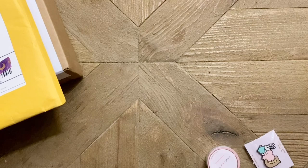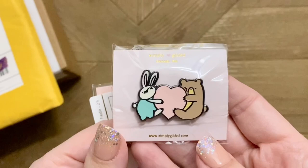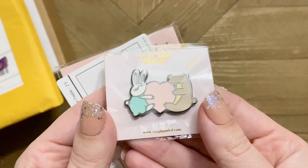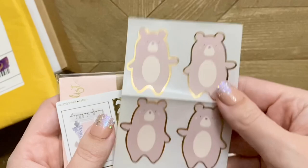I'm so excited. So in here so far, there's this adorable pin. Oh my gosh, that's adorable. An enamel pin. And I could turn this into a minder if I wanted to. That's really cute. Super, super cute. Cute little bear stickers. Oh my gosh. And then a little freebie.